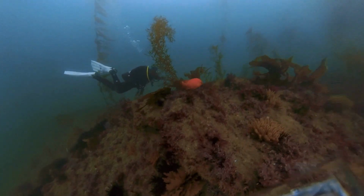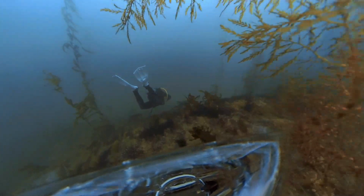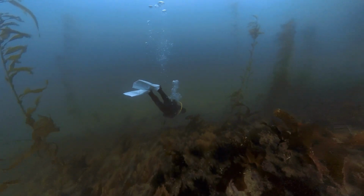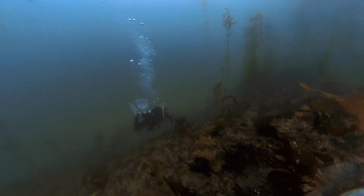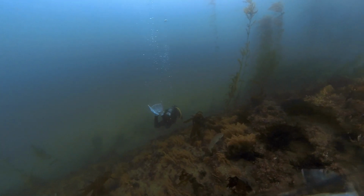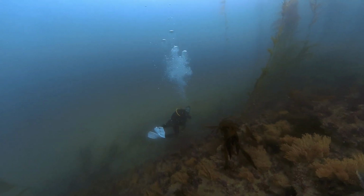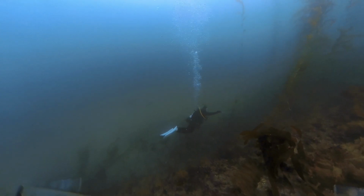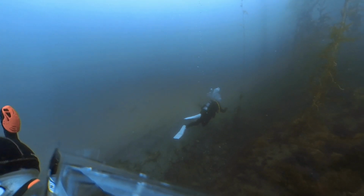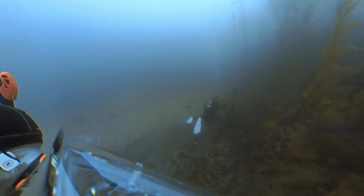We're going to go down about 35 feet in a little bit, because this structure actually goes down a little bit further. It's just like a mountain range underwater. It's really beautiful. My goodness, the life that's on this structure is unbelievable. At this point of the video, we really don't see too much, but I think this was like the smoothest transition of the video that I recorded.